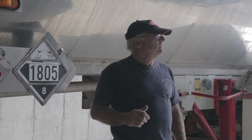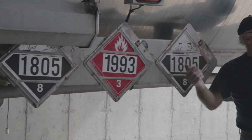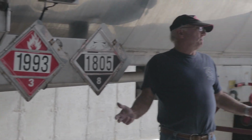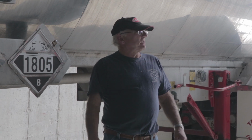I've seen a placard that says residual. Right, they can do that, but you still gotta do the numbers. That's in conjunction with. Yeah. So the reality is, almost everybody will just leave those numbers right on there till it gets to a washout station.